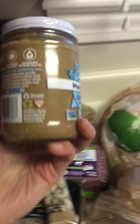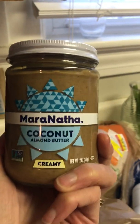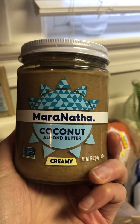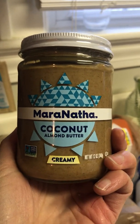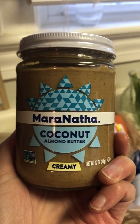This is a new purchase for me. I'm kind of excited about it. Almond butter made with coconut oil. One of the things you want to watch out for with nut butters and mayonnaises, even if you're buying the organic, expensive, healthy ones, they're often made with soybean oil and canola oil.